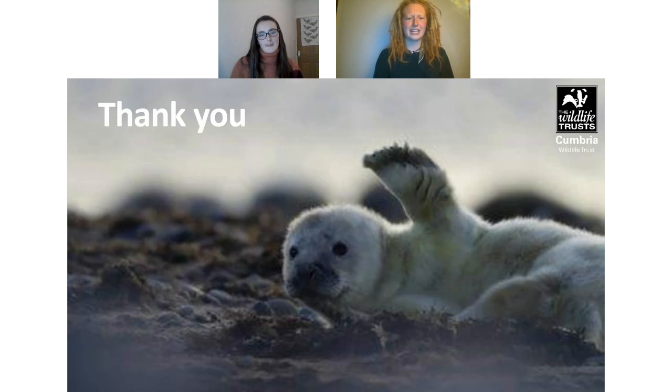Is there anything you want to add to that, Georgia? I guess just the amount of blubber that they have. They can obviously stay pretty warm in any sort of conditions, and I think if they are hauled out, they'll tend to be a bit closer together, just as one group.